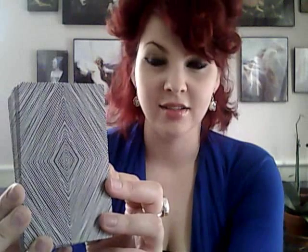So here is the backing. This is one of my all-time favorite tarot backings ever. This is so gorgeous. I just love it. I mean, this is a meditation in and of itself.